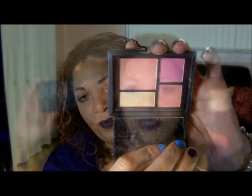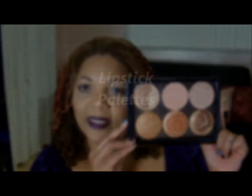Now moving on into some of my favorite things, these are the highlight palettes. This highlight palette is the Ambient Lighting palette from Hourglass. And from NARS, the Foreplay palette. This highlight palette is a do-it-yourself palette. And these are all mineralized skin finishes from MAC that I use as highlight.